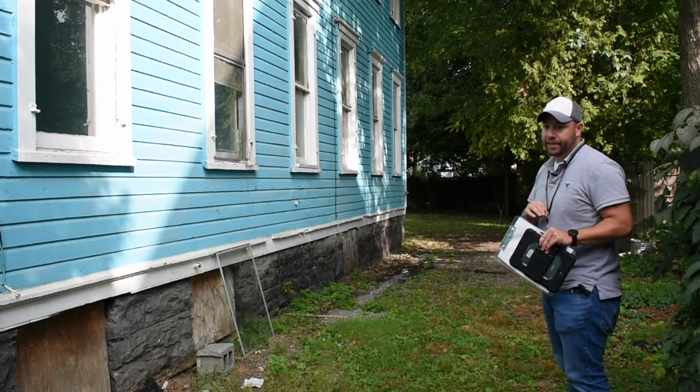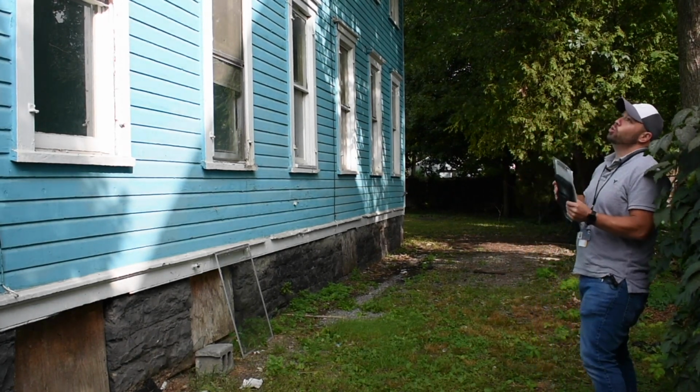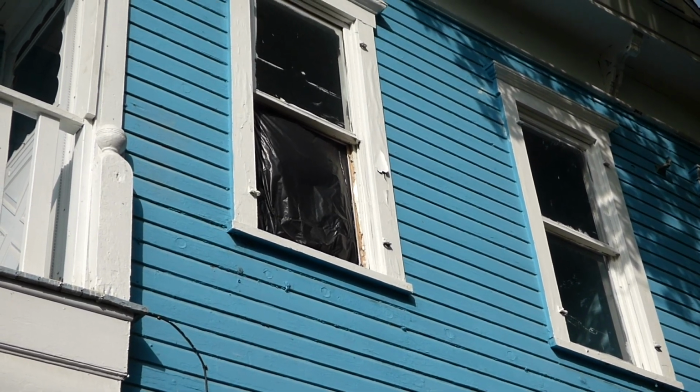Again, we're not just looking in one particular area, all around the premises. But again, moving around to the left side of the house, you do have a lot of trim and soffit damage up to the top.